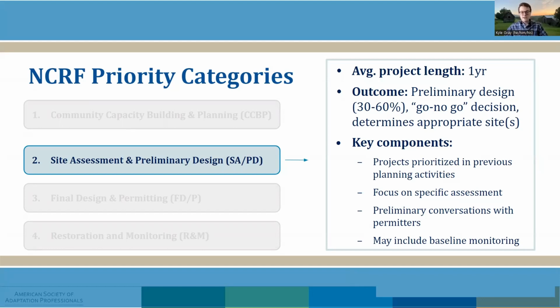So you don't need to finish it, and you really shouldn't finish it in this category, but you want to get as far as being able to make a go or no go decision. And essentially, you're just deciding, are we going to move on with this project? If so, where is it going to be sited? And are the early plans in place that need to be there to help us move to the next phase?